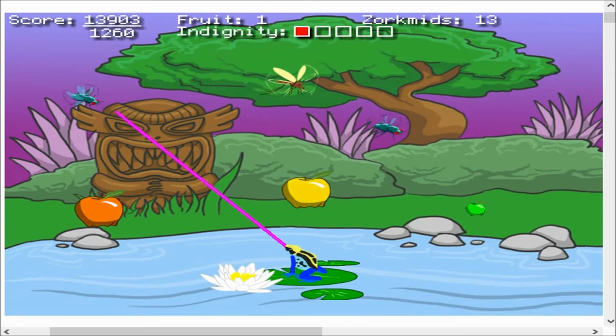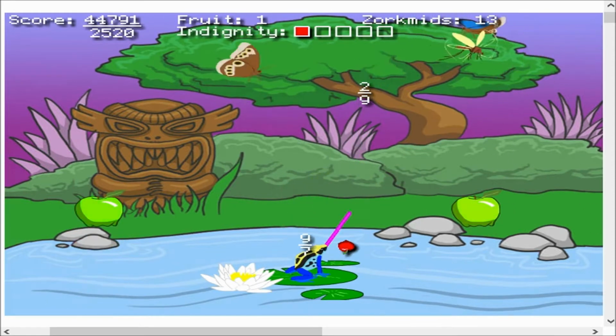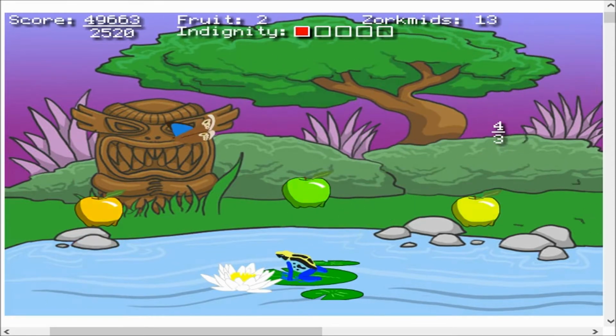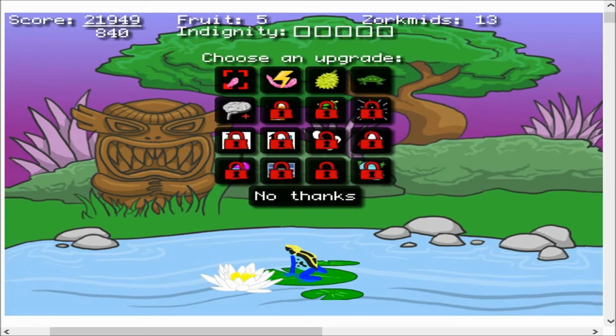The gameplay is pretty fun. You have to use your tongue to catch the bugs before they eat all your fruit. The indicator is my health, so I can only lose 4 more fruits right now. Then you see how many fruits I've collected and my score.